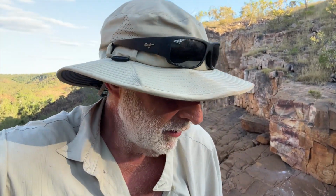A decent waterfall with a really deep plunge pool in it. This little spa one is where I've spent most of my day. As you can see, I'm a bit weather beaten. That's all good. All right.